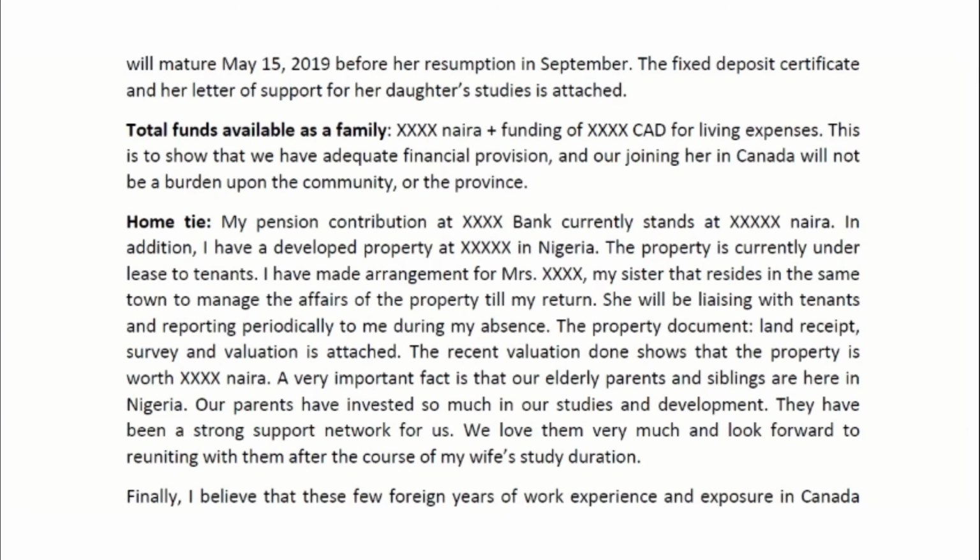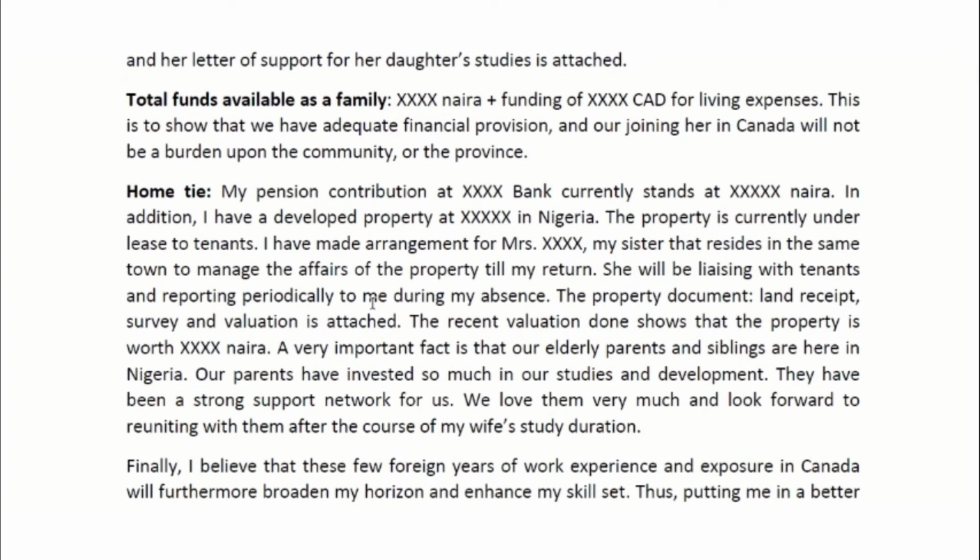So now we talked about home tie. In home tie, we just thought about the things that we have. So we know my husband has a pension account, so we talked about that. And then we have here a developed property, we put that in, and we were able to do a valuation of that property.